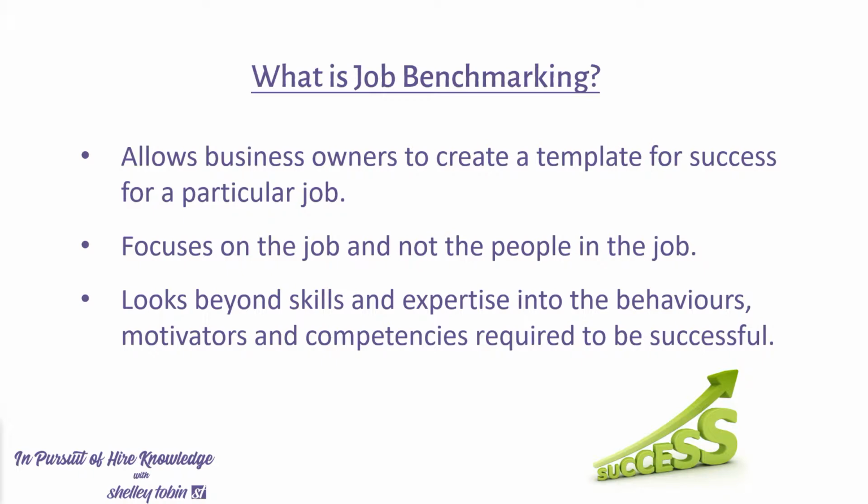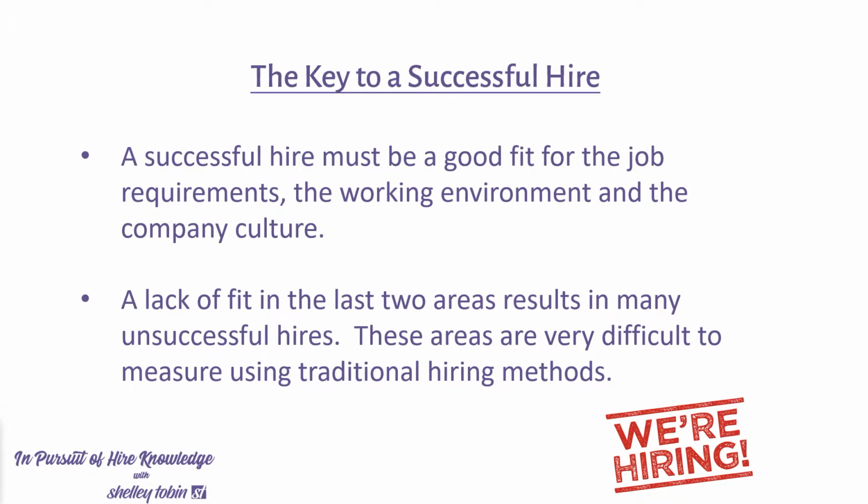The key to a successful hire is finding someone that is not only a good fit for the job requirements, but equally important, finding someone who is a good fit for the working environment and the company culture. A lack of fit in these two areas results in far more unsuccessful hires than not being a good fit for the job.